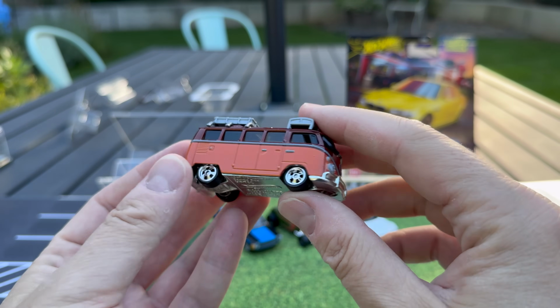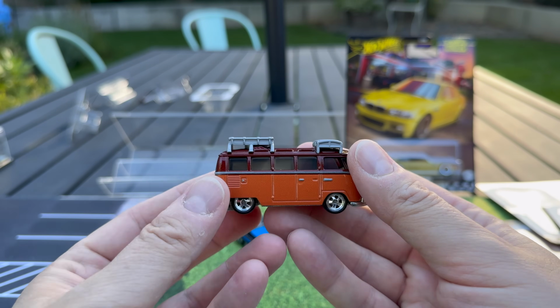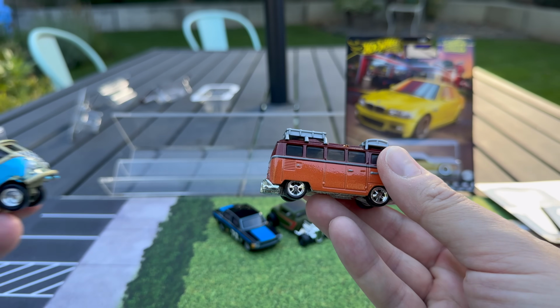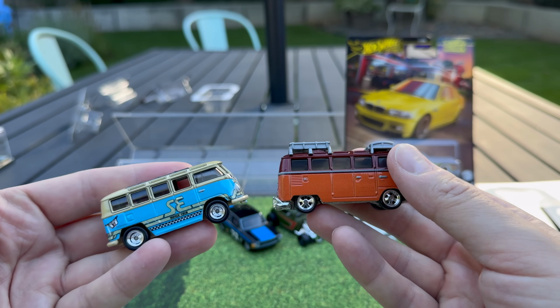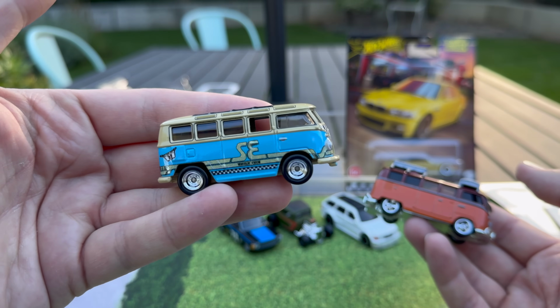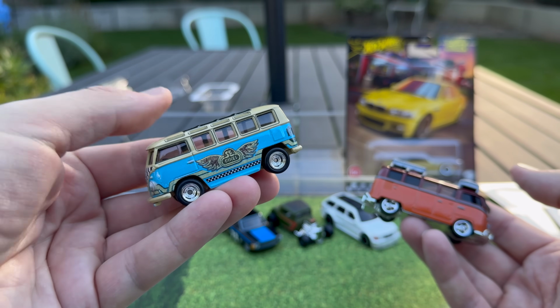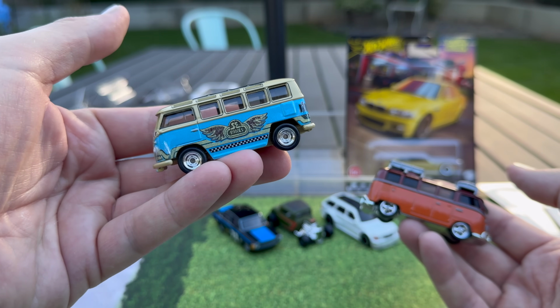Yeah, this thing's rad. Now, as part of the car show, I'm going to do a Volkswagen portion of the show. But I was wondering if it was just this van with additions. It's clearly not. This thing was in Boulevard earlier. It's awful. Let's just be honest. It's awful. It's terrible casting.